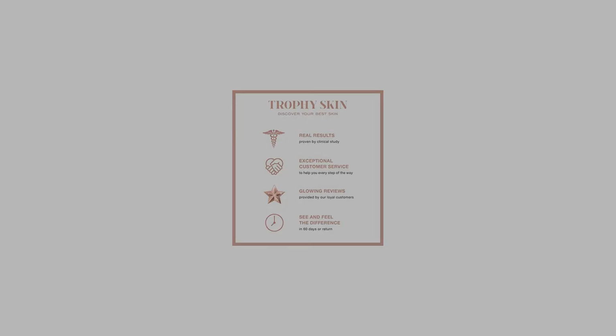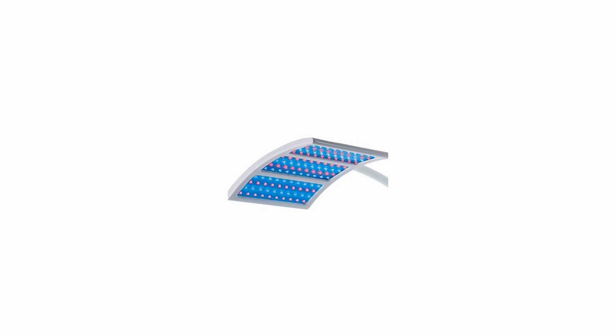No harmful UV rays. Clear skin. BlueMD light heals your acne from the inside out, for clearer, smoother, blemish-free skin for both men and women. Heal and prevent. BlueMD penetrates deep into pores, healing blemishes and preventing future breakouts. Reduce inflammation. BlueMD emits red light to reduce inflammation and promote skin healing.